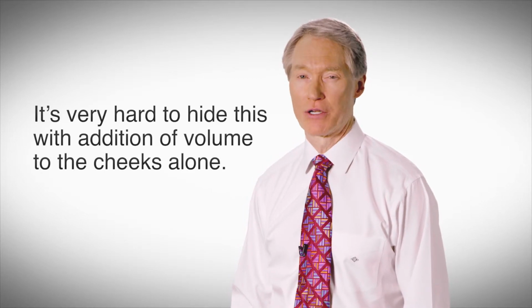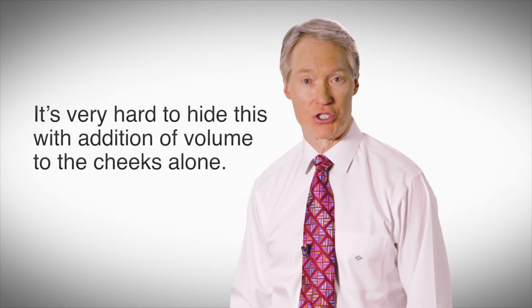Now, some patients want to do anything to avoid a lift, so they favor addition of volume to the cheek area that will tend to camouflage the drooping fat. If there's loose skin in addition to the drooping fat, however, it's very hard to hide this with addition of volume to the cheeks alone. A lift is almost always required for an acceptable result.